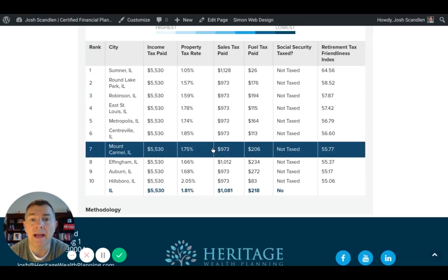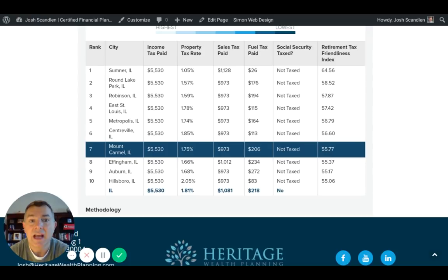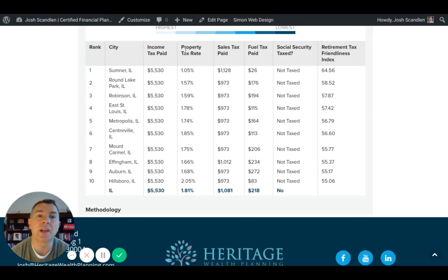So going back, income tax, Illinois is good. Property tax, horrific. Sales tax, bad. But look at that. Retirement tax friendliness is 55.77. This is where I differ from SmartAsset. I would have done property taxes differently. What they're doing is taking income taxes 4 times, property taxes 3 times, sales taxes 2 times, and fuel taxes 1 time. So they're giving weighted averages here. Basically income tax is weighted 4 times more than fuel tax. I would have done property taxes as number 1, the most weighted thing, income tax number 2, sales tax number 3, and fuel tax number 4. But that's not bad.